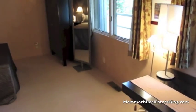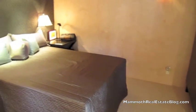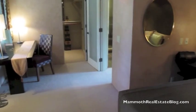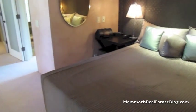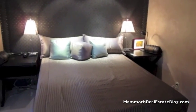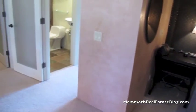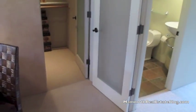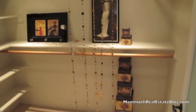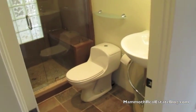This is the main bedroom, beautifully redone. Walk-in closet. And the bathroom.